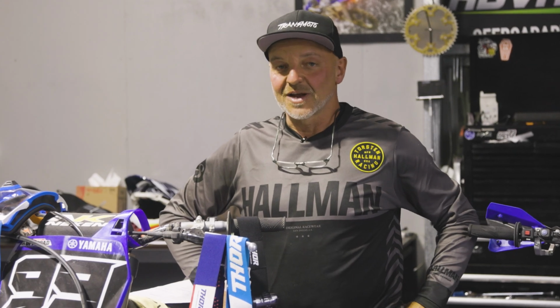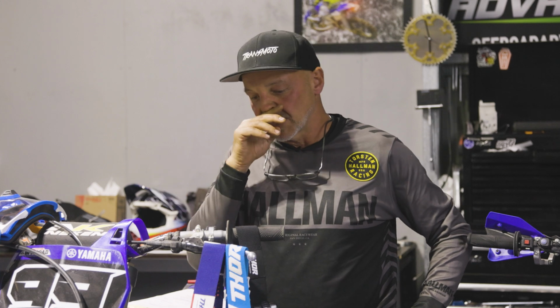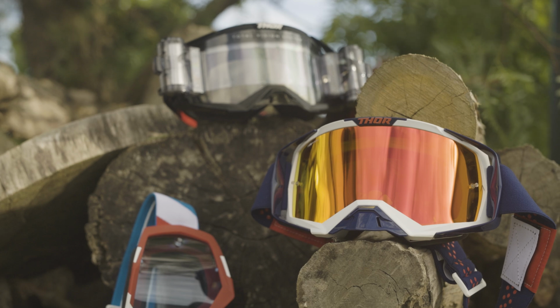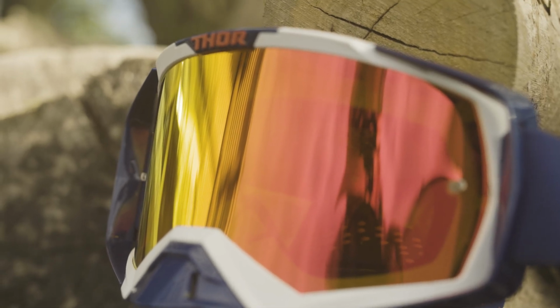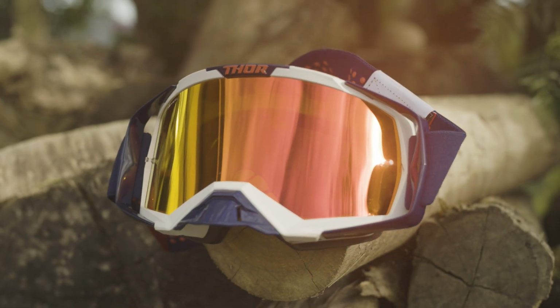Well, Thor's made a real name for itself for a lot of years now, for making fantastic riding gear. One of the best and biggest brands on the market. Probably not so well known for their goggles, but they made a couple of claims lately with a fresh set of goggles that have come out, and we're talking about the Regiment and the Activate goggles.